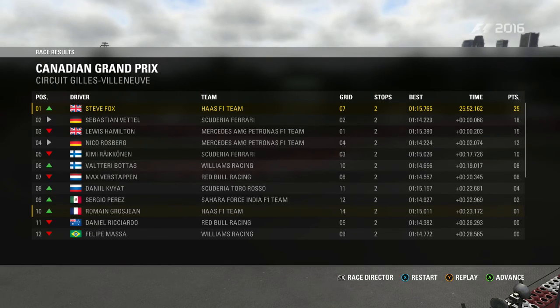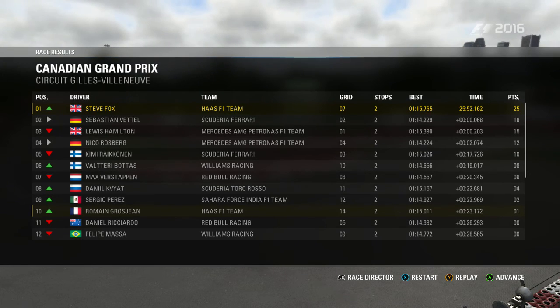That was a lot closer than the one in Monaco. See Lewis Hamilton only 2 tenths behind. Rosberg there in 4th place, 2 seconds behind. You see there's quite a bit of a gap to Kimi Raikkonen, who dropped a place from 3rd to 5th. Bottas moved up from 10th to 6th, albeit 19 seconds down.